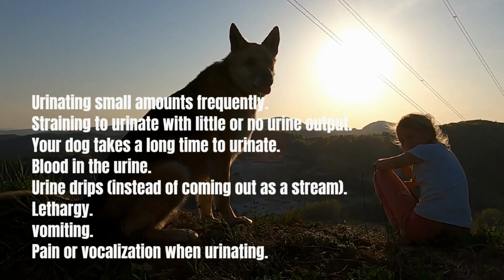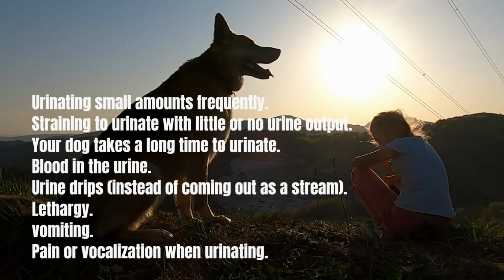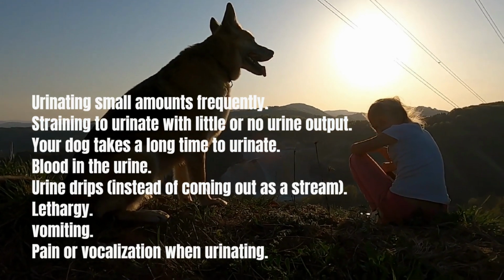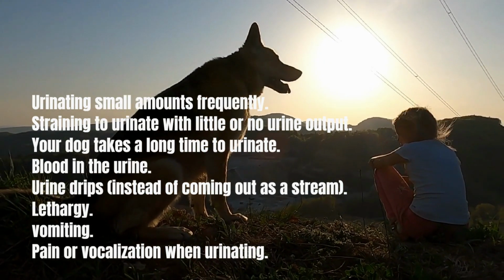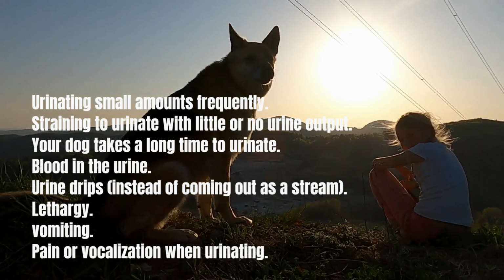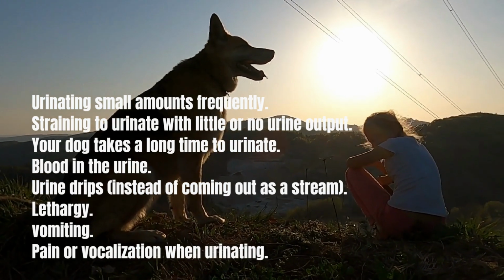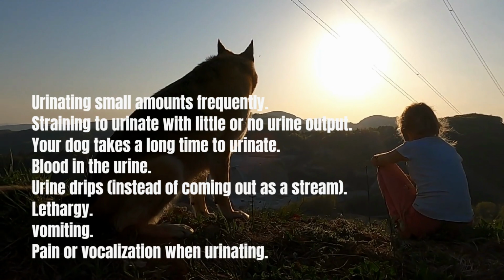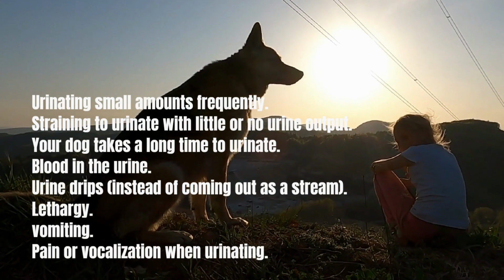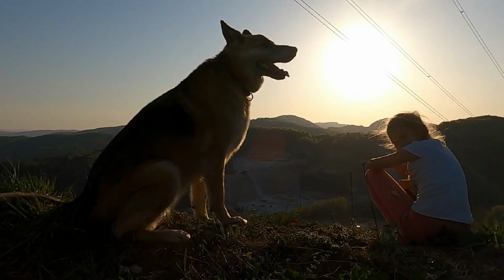The following signs may indicate a urinary obstruction: urinating small amounts frequently; straining to urinate with little or no urine output; your dog takes a long time to urinate; blood in the urine; urine drips instead of coming out as a stream; lethargy; vomiting; pain or vocalization when urinating. The signs of bladder stones and urinary obstructions may resemble those of other urinary tract conditions. If your dog shows any of these signs, make an appointment with your vet immediately.